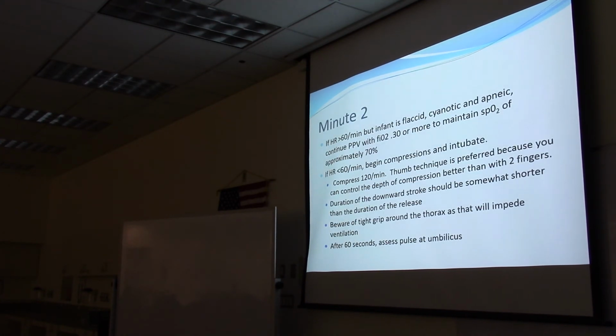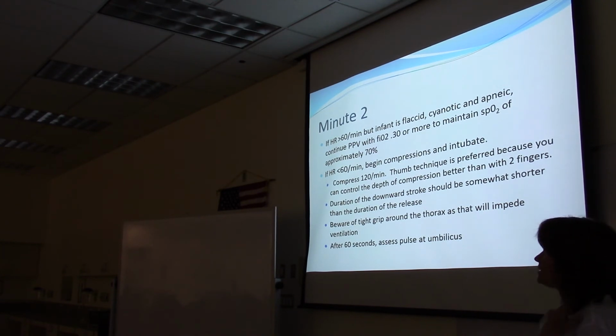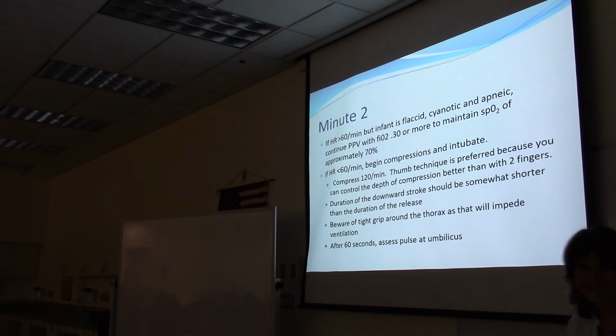All right, so that brings us to minute 2. If the heart rate is greater than 60 per minute, but the infant is flaccid. Flaccid means the extremities, instead of being flexed, they're flaccid, not flexed. So just like outstretched, I guess? Limp. Yeah, very limp. Yes. That's a good word.